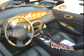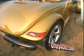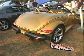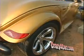Now, you mentioned it's a Chrysler Prowler. When these first came out, it was actually a Plymouth before Plymouth went away. Right, exactly. I believe it was either one year or two that Chrysler took it over, but from '99 the original ones were Plymouth, and then it went to Chrysler. They started in '99. What year did they actually quit? I think '02 was the last year.